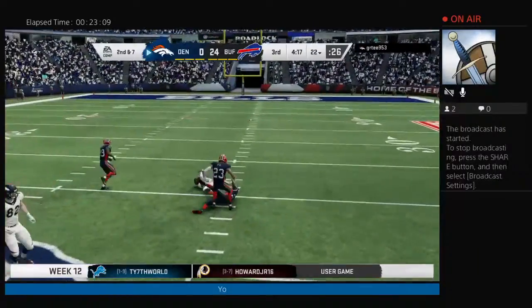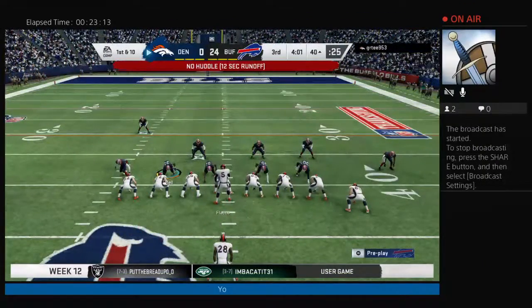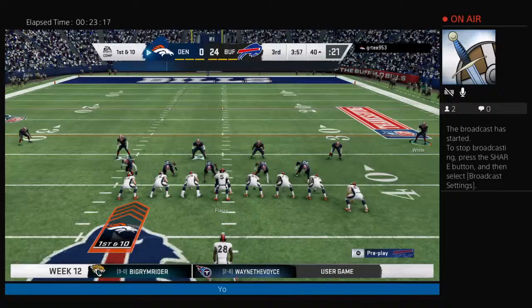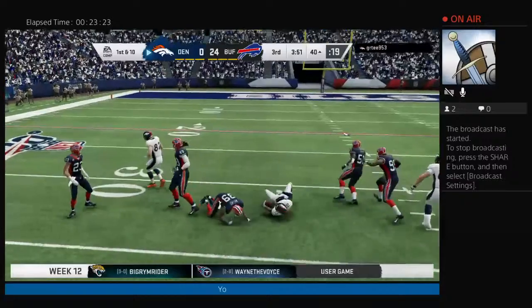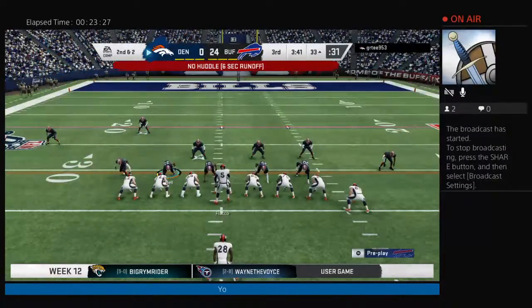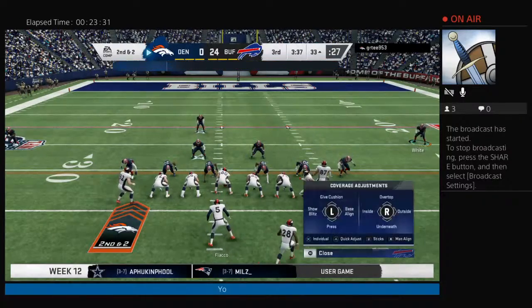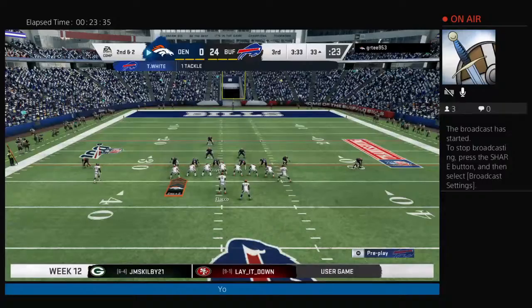Now a deep ball here, hauled in just past the 50. And they've got it well across midfield down to the 40 before it's all said and done. A big pickup of 38. 1st and 10, and Flacco looking to throw. And Sanders has got it complete. A good pickup there, 8 yards on the first down completion. Facing a 2nd and 2 after that last catch, good for 8 yards.